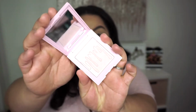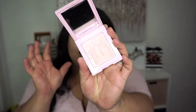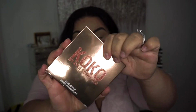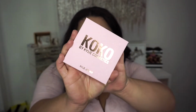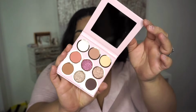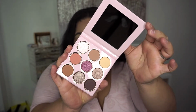The highlighter is called True Mama, which I really love. It's so cute. It's a little bit more on the white baby pink side. The same packaging, you guys, but this one is the eyeshadow palette. Oh my god, how beautiful. I haven't even opened any of this, okay? So look how beautiful that is. Oh my goodness. And then this here is the eyeshadow palette itself.